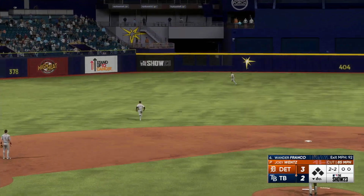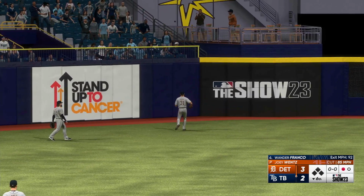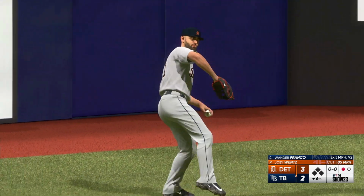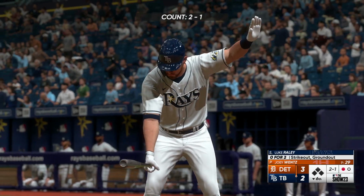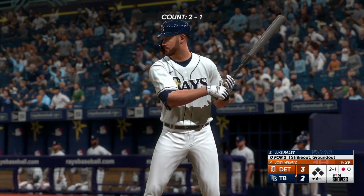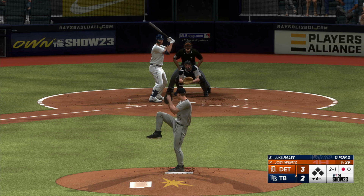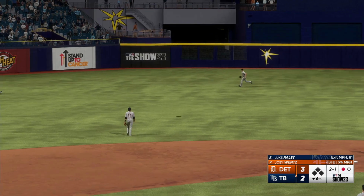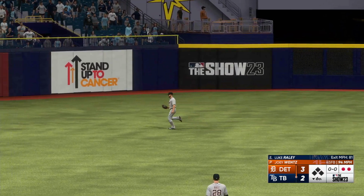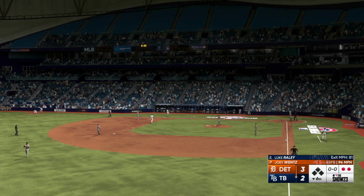This one high in the air to left center. Green going after it. Nice grab on the run. And there's one down. And now the DH, Luke Raley. Out towards left center. No trouble here. Puts it away for the out. And that quickly, two away.